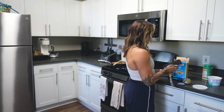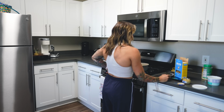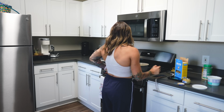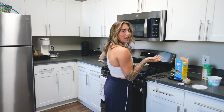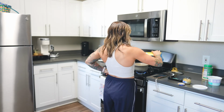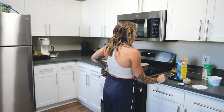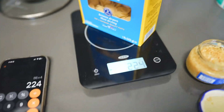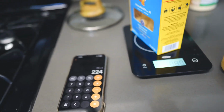So 1 cup is 56 grams. 56 times 4 is 224. Oh, because I could make 4 servings of this and that would have each 4. You know what, I'm a genius. Oh, I got exactly 224. 56 grams of dry pasta times 4 is 224.